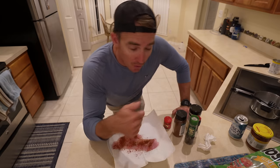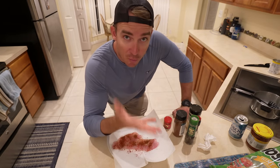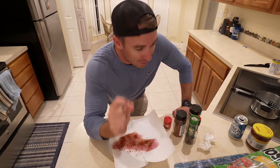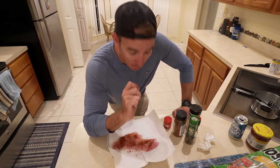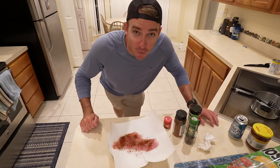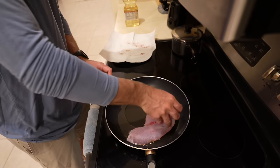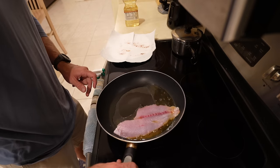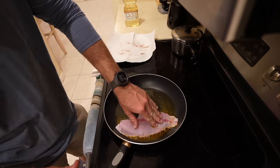And I'm just gonna season this one side of the fish because the way that we're gonna cook it, it's pretty much gonna cook 90% on one side. We'll do season side down, and then we'll flip it for like the last 10% of the fish. But delicious, I've done this a bunch of times. I really like this preparation. Just waiting for our pan to heat up over here. We're gonna go season side down. And this guy shouldn't take very long at all.